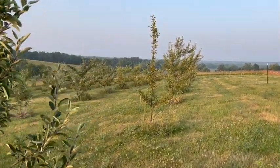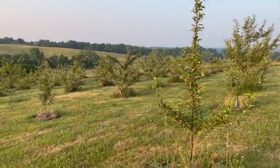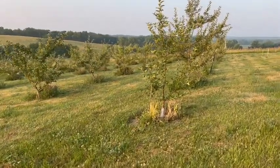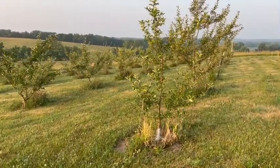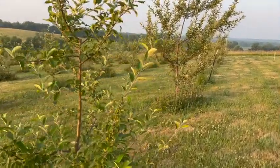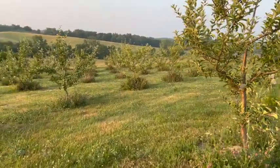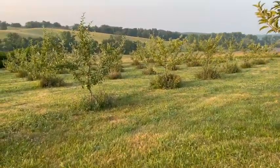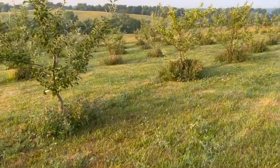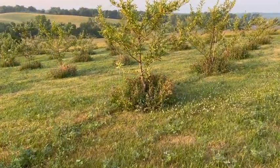Got a lot of good shaping done. On the bigger trees, the ones from 2017, I took the buffer pads out from underneath them. It's pretty cool. The clover decided to start growing underneath these trees. And of course, clover is a nitrogen fixer, so I just let it grow.